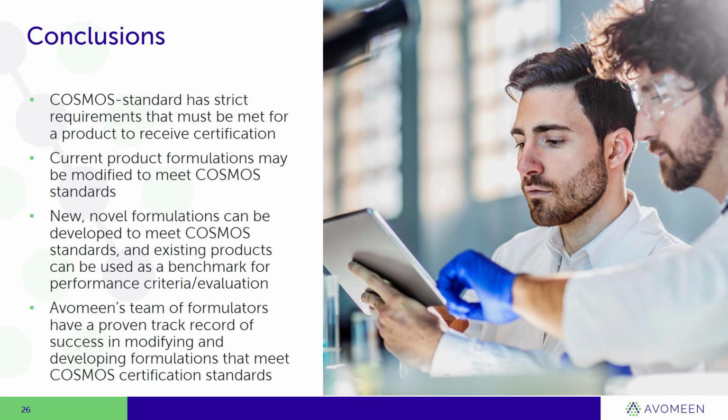So, in conclusion, the Cosmos standards are strict requirements that each product must meet before achieving certification. Current product formulations may be modified to meet this Cosmos standard, and it may not take a whole lot of time, effort, and expense. Additionally, there are the new novel formulations that people are dreaming up every day. When you're going to invest in creating a new product, why not invest in a product that can carry additional marketability? Here at Avomeen, we have a team of formulators with a proven track record of success in modifying and developing formulations that meet the Cosmos standards and delivering to our client exceptional formulations that meet their criteria.